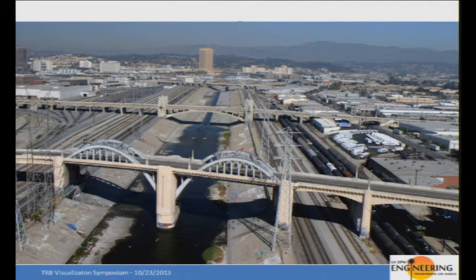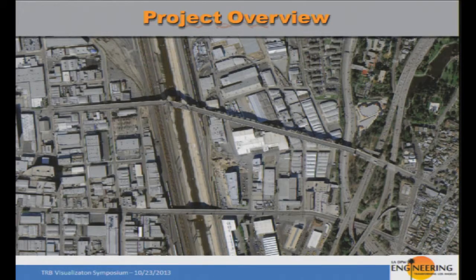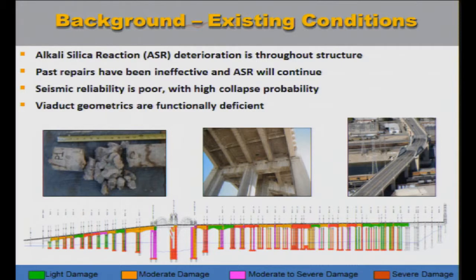This is the main span over the LA River, which I think might be the most recognizable. The viaduct is 3,500 feet long. Here's an aerial view, with north to the top. From the east side, it's Boyle Heights, and the west side is heading into downtown in the Arts District. You can see it crosses over a freeway, a lot of industrial property, two railroad corridors that straddle each side of the LA River, and of course the river itself, and then more industrial properties before touching down. It's a very complicated project, with a lot of issues that we have to deal with.